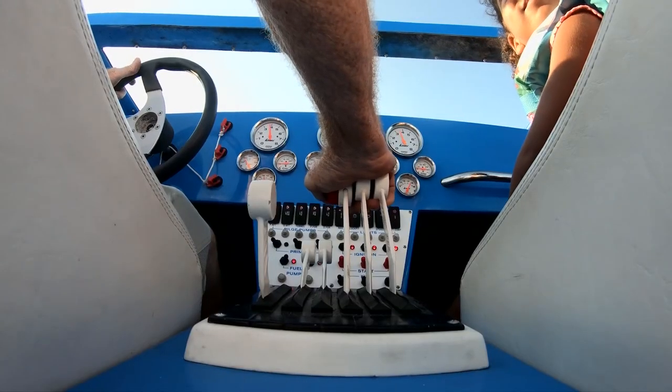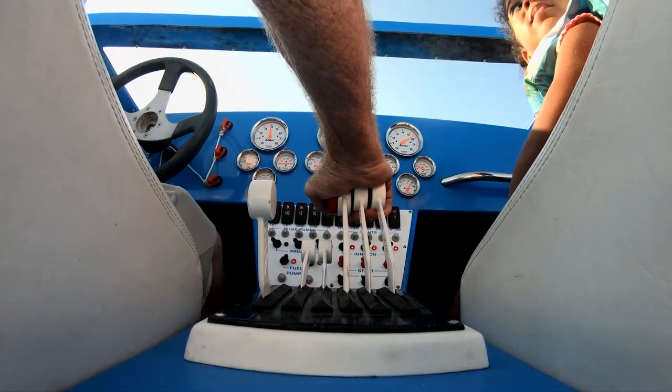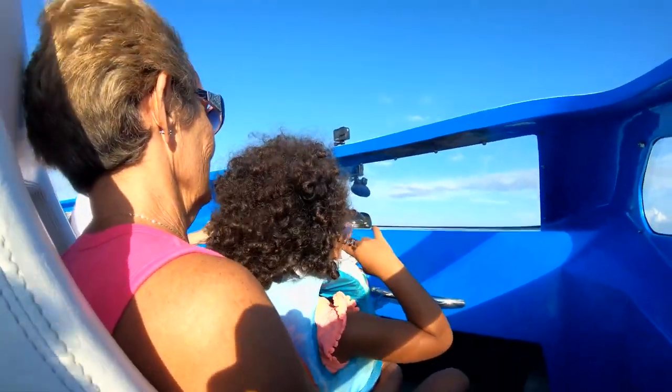Pop lays down the throttles. You know, she sits down and she just enjoys. She loves the wind blowing through her curls.